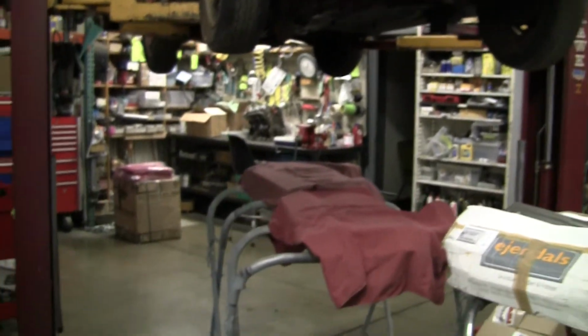That's all I got today. There's the Bonneville motor over there. My Bonneville 750. You can't see it.